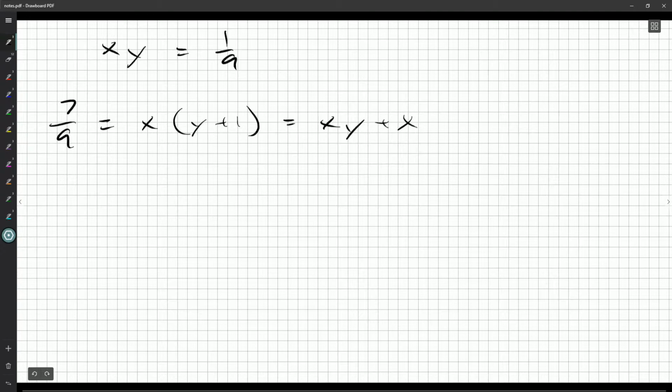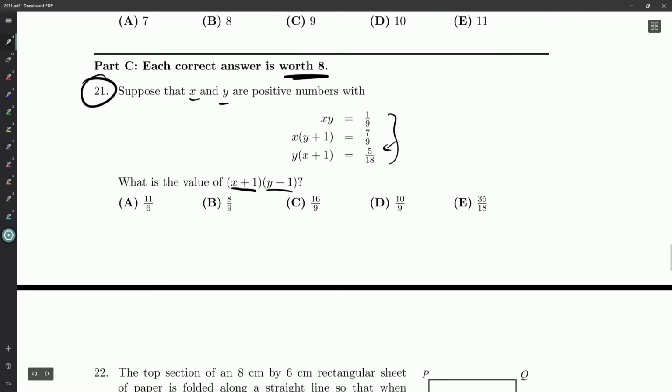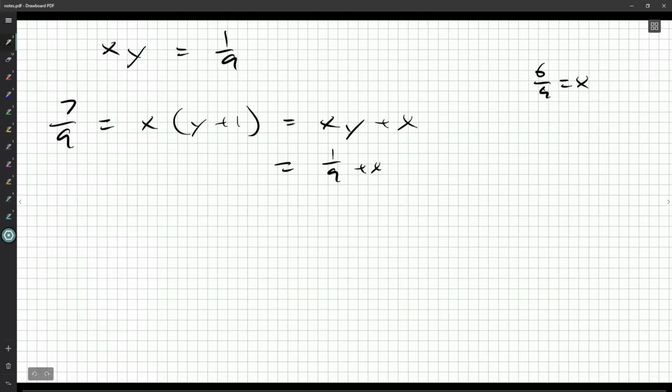You could try to figure out x and y. For example, I know xy is 1 over 9. We also know 7/9 is x times (1 plus y). And I could expand that out and say, well, that's xy plus x. Subtract 1/9 from both sides, and you'll get x is 6/9. You can do the same thing with the second expression, and you'll get y is 3/18, so that should be 1/6. Okay? And you can do that perfectly fine.